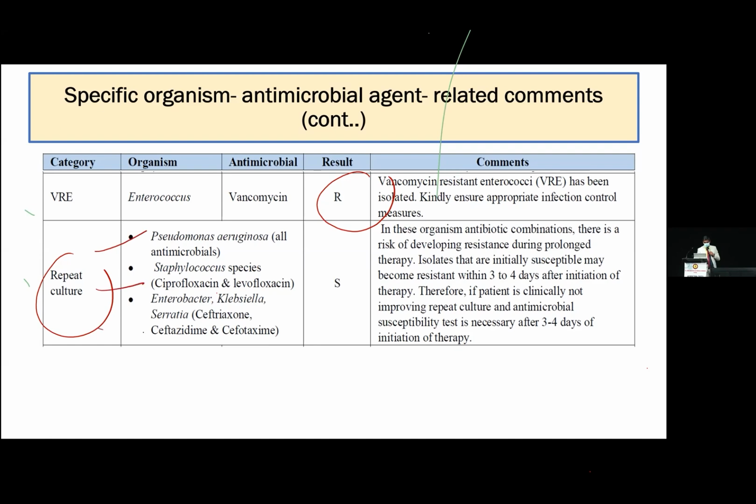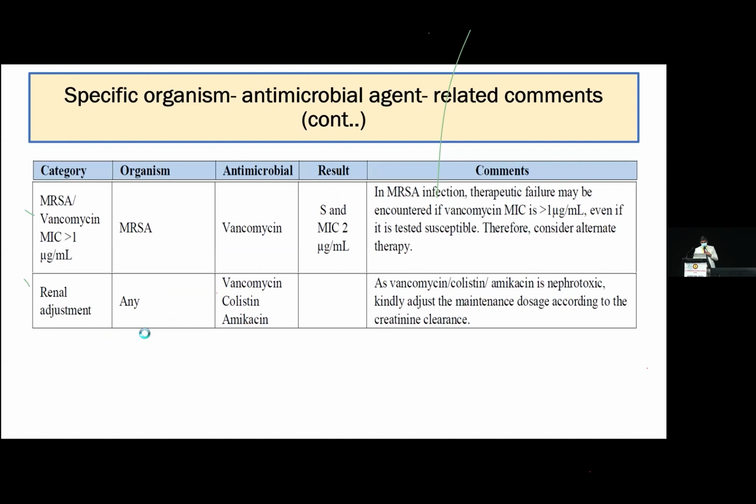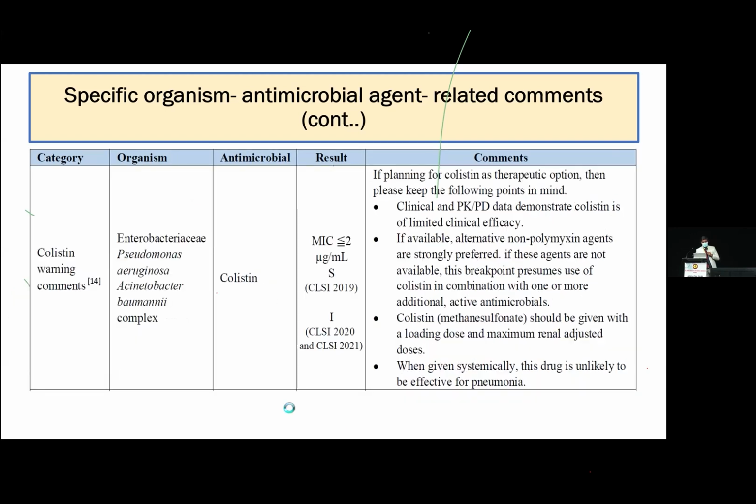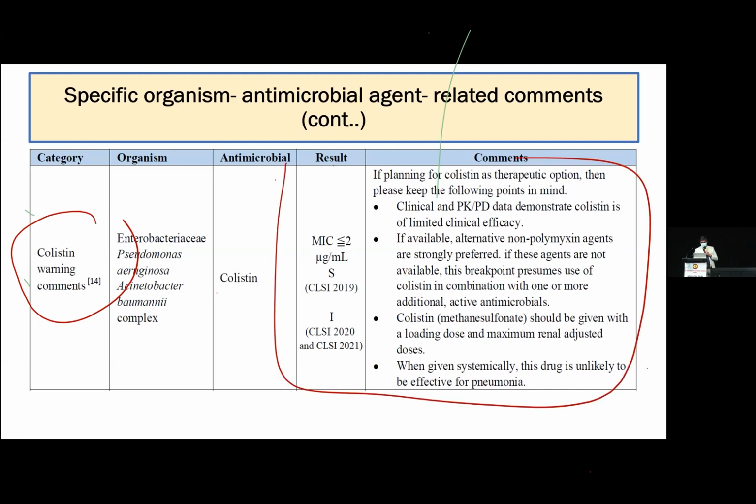Repeat culture is mandatory for a few CLSI-recommended drug-bug combinations, so that also goes to the report. A renal adjustment comment goes for renally compromised antimicrobials. For high-level gentamicin, we have a specific list of comments. So if the respective combination of results comes, the software will auto-generate the respective comment. CLSI has given, in 2020 itself, a long list of comments if you have colistin to be reported. This is a list of colistin advices that has been incorporated into the software.